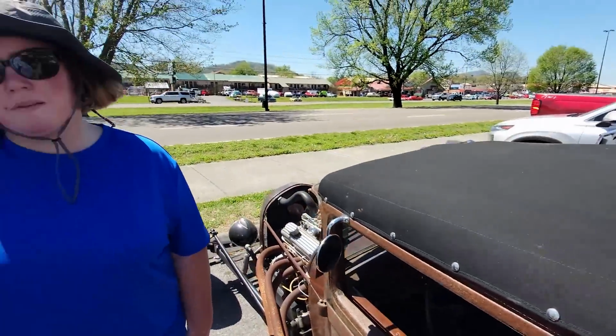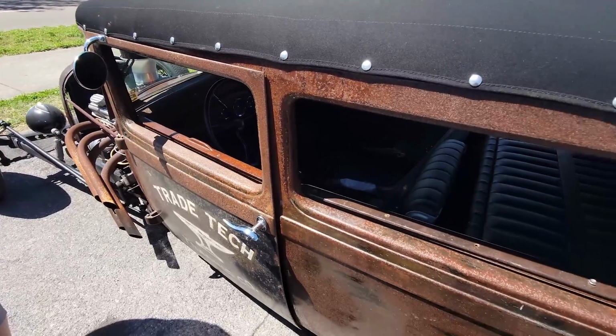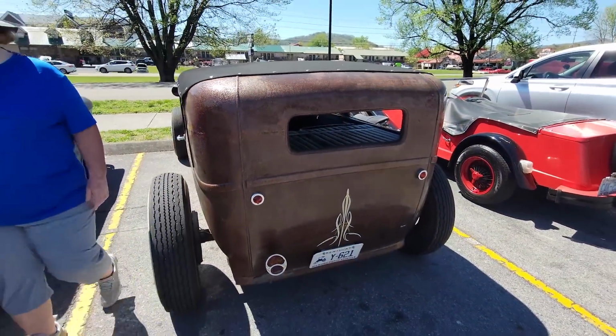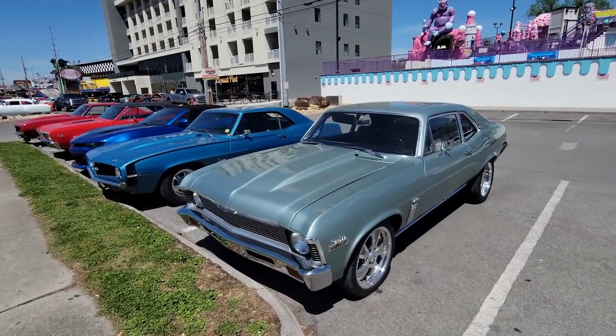And you see a lot of these rods, don't you? They're all slammed, looking pretty. It's got a skeleton. A very sharp Nova.